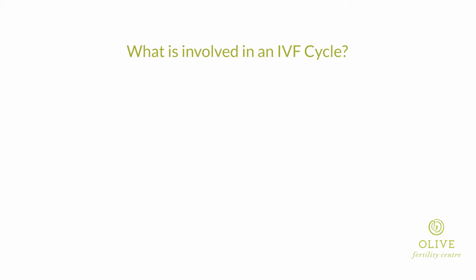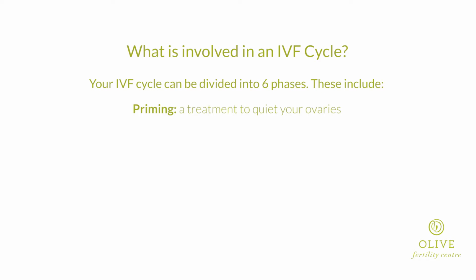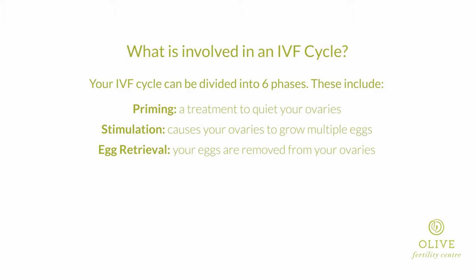What is involved in an IVF cycle? Your IVF cycle can be divided into 6 phases. These include priming. This is a treatment to prepare the ovaries. Ovarian stimulation. This involves stimulating the ovaries to grow multiple eggs at once. Egg retrieval. The eggs are extracted from her ovaries.